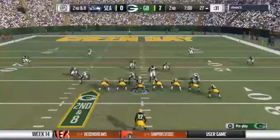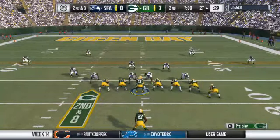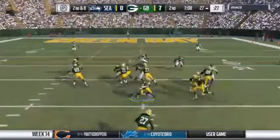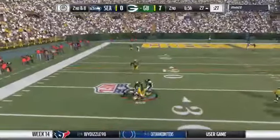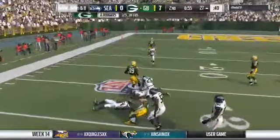And the D-line pinching together must be expecting the run. Off the play fake to Lacy. Here's Rodgers. And the hit jarred it loose.